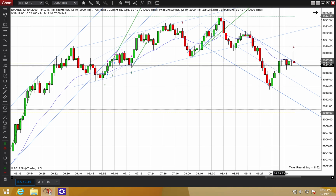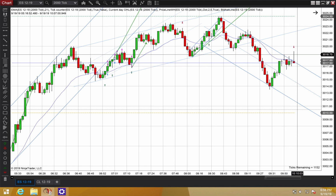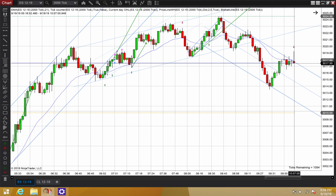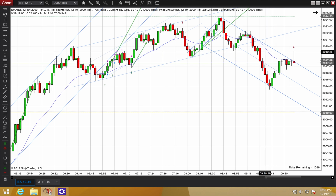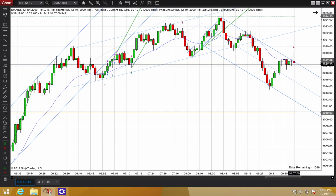Off the low, we went up. That's our first entry. We went up. When it breaks below that bar, that's our second entry. That bar is happening right off our line where we want it, and it's coming off that EMA. So there's a lot of reasons to like going short there.